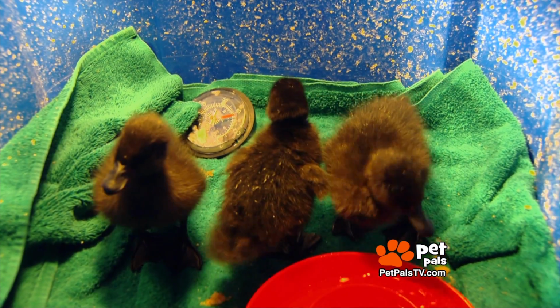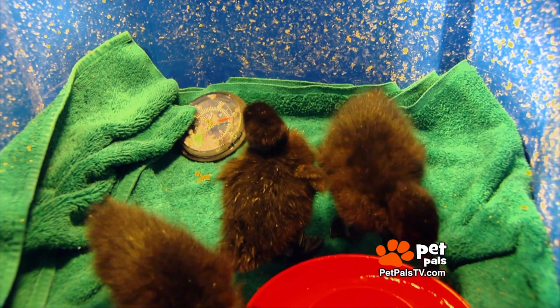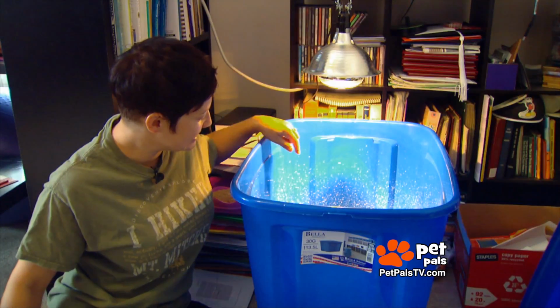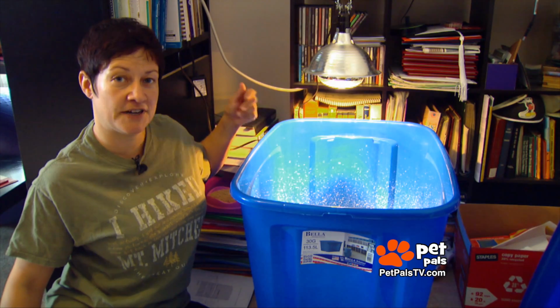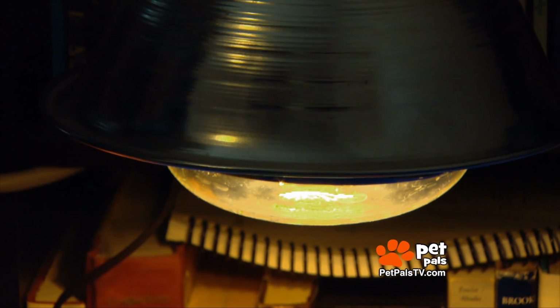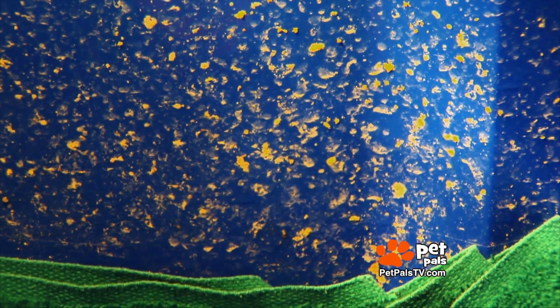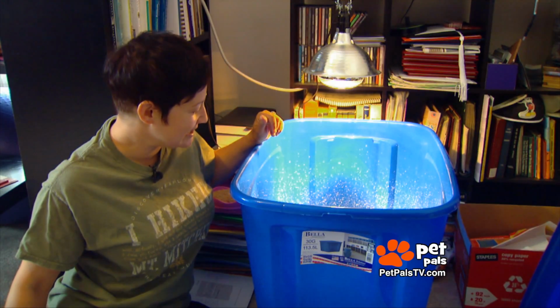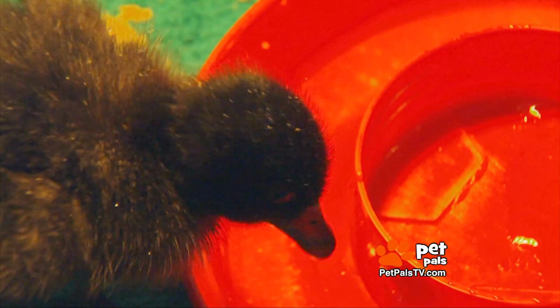For now, tiny, medium, and large, to be properly named later, are small Cayuga ducklings living in this tub. They need to stay around 90, 95 degrees, thus the heat lamp, and they like to play in water, so they are very messy. You'll see the food that they have splattered all over in just a few days. They've really made themselves at home.